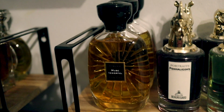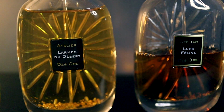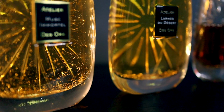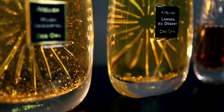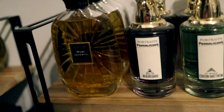It's nice. Musk Immortelle is just fantastic. Lame du Desert is equally beautiful, and Lune Feline is just incredible. Lame du Desert, very woody. Lune Feline is probably one of the best vanilla scents that I can think of, and Musk Immortelle is just a gorgeous stinky pissy musk, really good, and not like with iris mixed in there and everything.